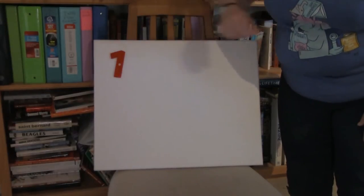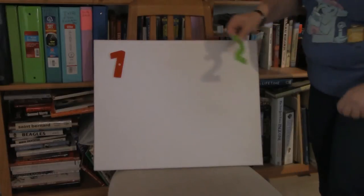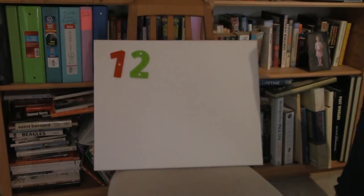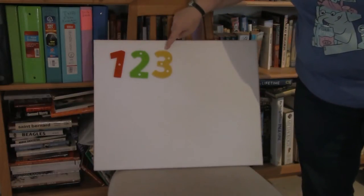Yay! Do you know what your numbers 1 through 10 look like? Let's look at our flannel board and find out. We're going to start with number 1. 1. What comes after 1? We have 2. 1, 2. After that, we have number 3. 1, 2, 3.